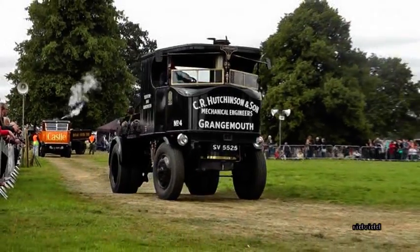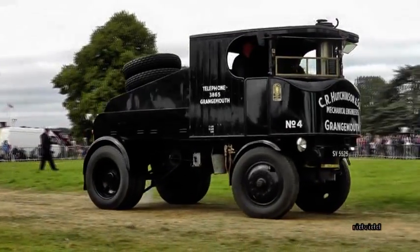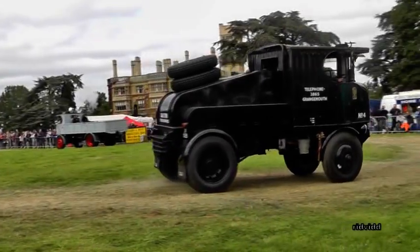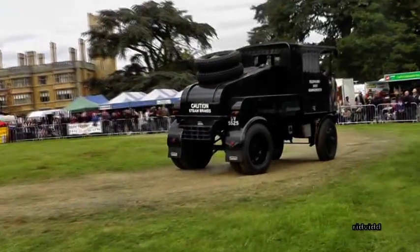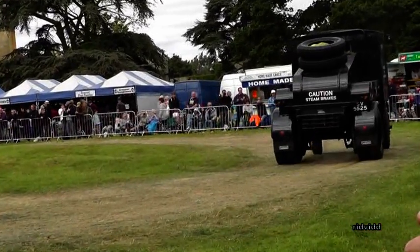Yes, it's the same basic model as the one we've just seen actually, but it shows what a different configuration you can have with these vehicles. It's a 5-tonner, built in 1924, as John says, built for hauling timber through to docks and things like that.